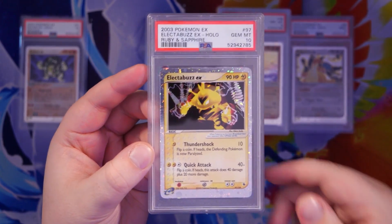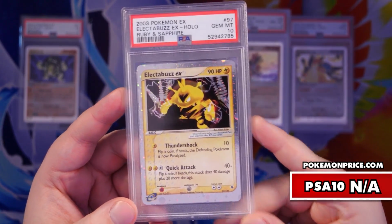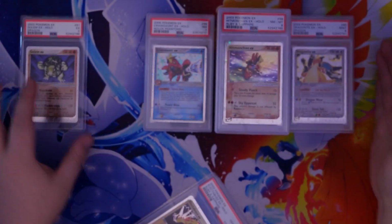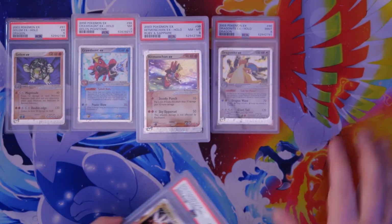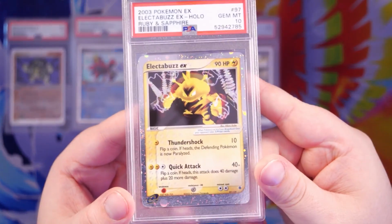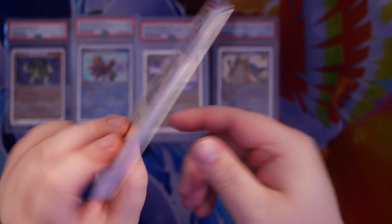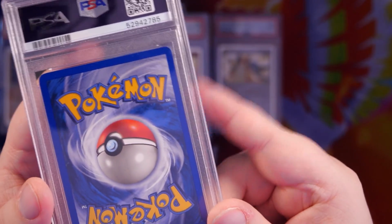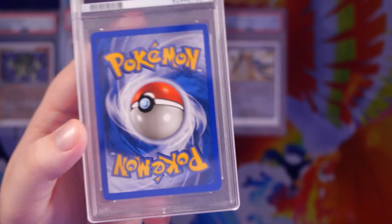All right, next up we have... Oh, no way. We got the Gem Mint 10 on the Electabuzz. So I must have sent 3 Electabuzz off, and we actually got a Gem Mint 10. Let's move that pile down there because we have a new contender for the background. We have the Electabuzz EX in the Gem Mint 10. Let's go. You can still see a few minor issues with the corners, but sometimes if that's the only issue, it still could get that grade.